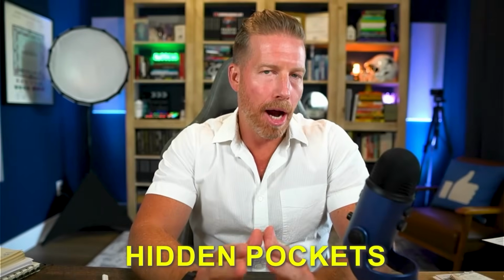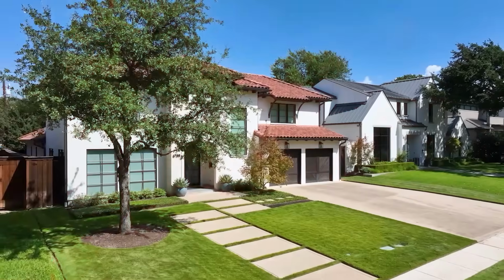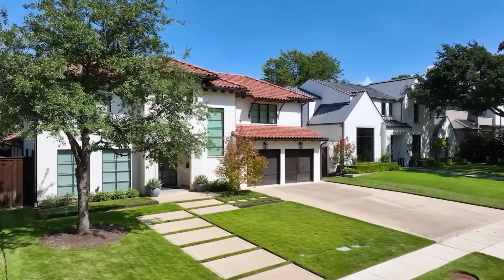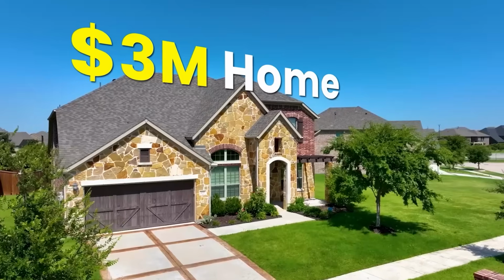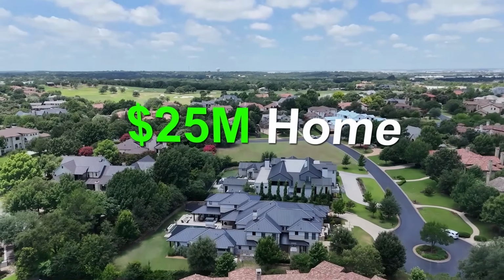Dallas has these hidden pockets where the ultra wealthy live that most people have no clue about. And I'm not talking about downtown, I'm talking about neighborhoods where houses break $3 million, $10 million, and some estates even sell for over $25 million.